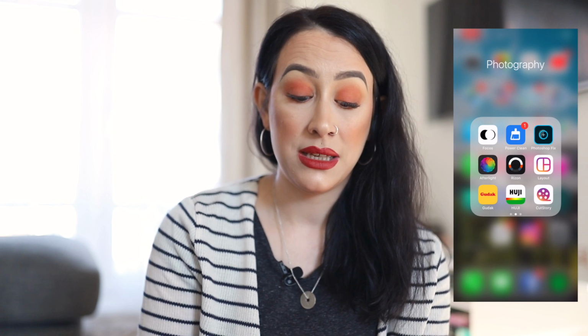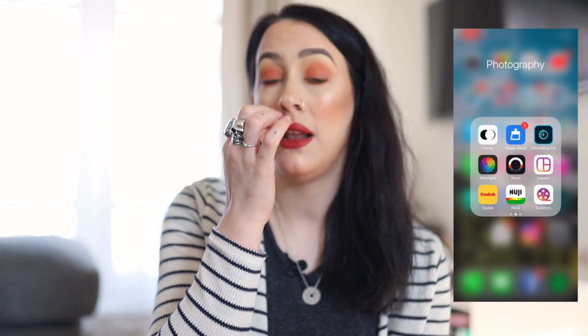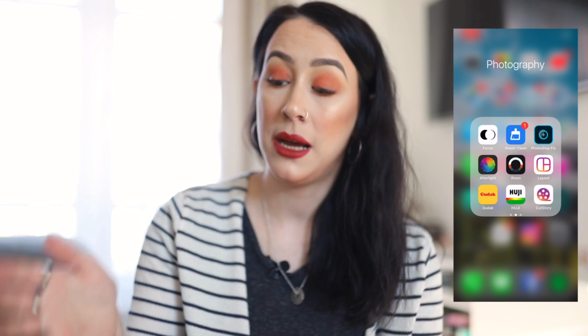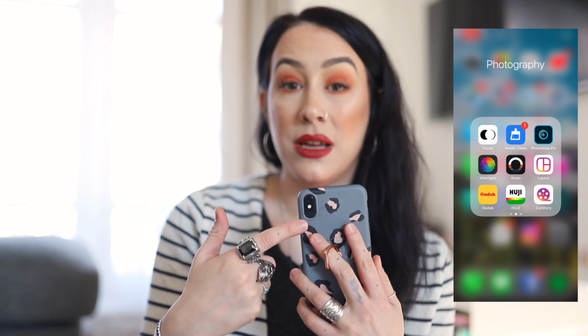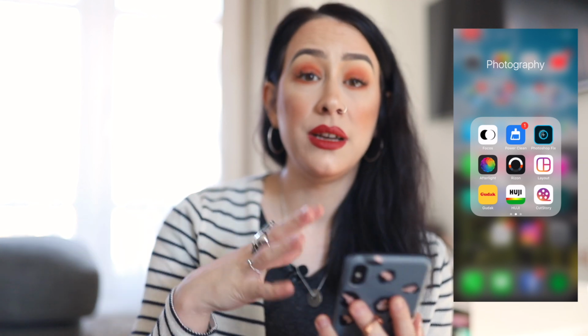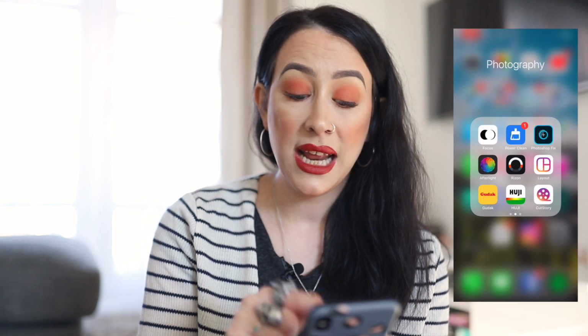So I'd recommend this, it's really good if you've got, I believe it's from the 7 Plus up. But if you do have the two lens iPhone, then it's worth getting this because it's really fun to play with. Next I have Power Clean.